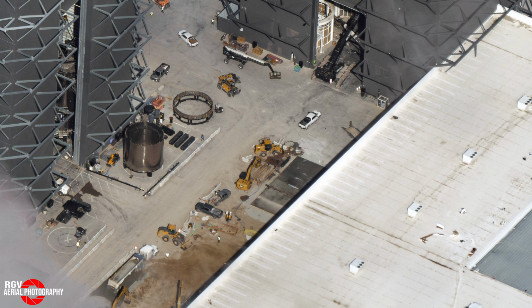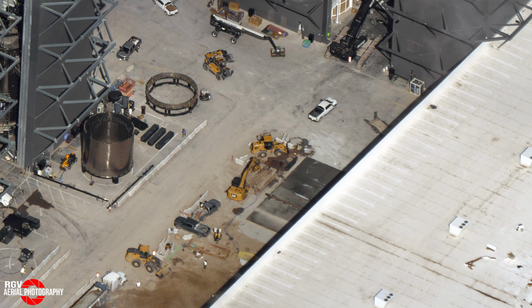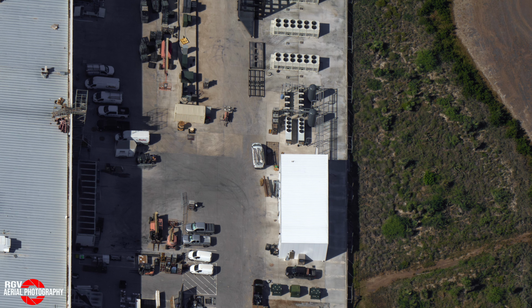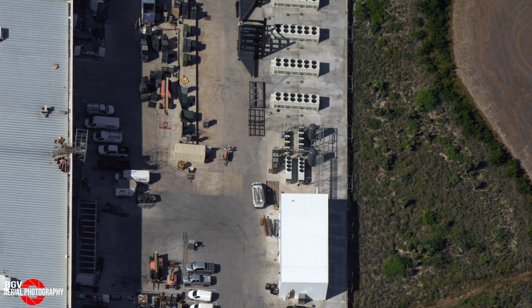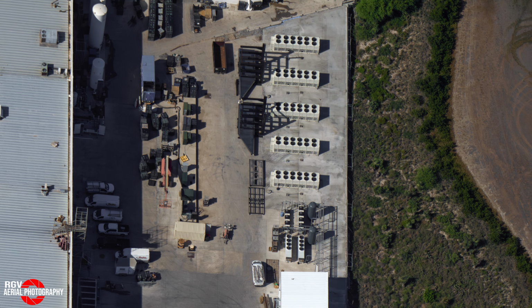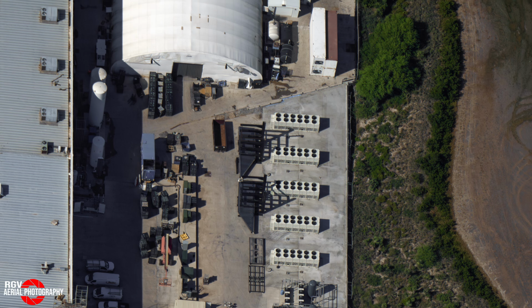In the former ring yard area, concrete is being poured as drainage work finally finishes up. Behind the Star Factory, the aft flap racks have been moved to the other side of Tent 4. They were moved via the Ring Yard, Highway 4, and San Martin Boulevard. This new location should make it easier for them to enter the factory.